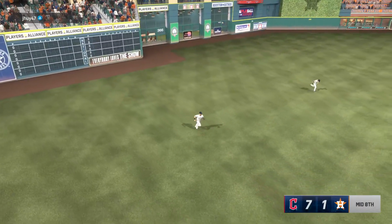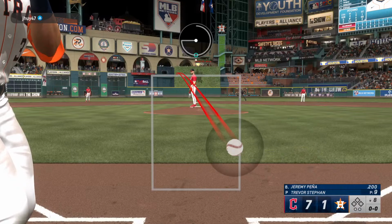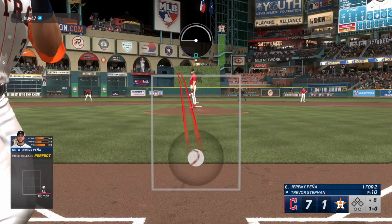Horowitz makes the catch, and that is that. It's a bit of a blowout now, which gives us a bit more freedom here in the booth. I'm not sure that's a good thing. Singy, you grew up in the Bay Area. Did you have a favorite player as a kid?